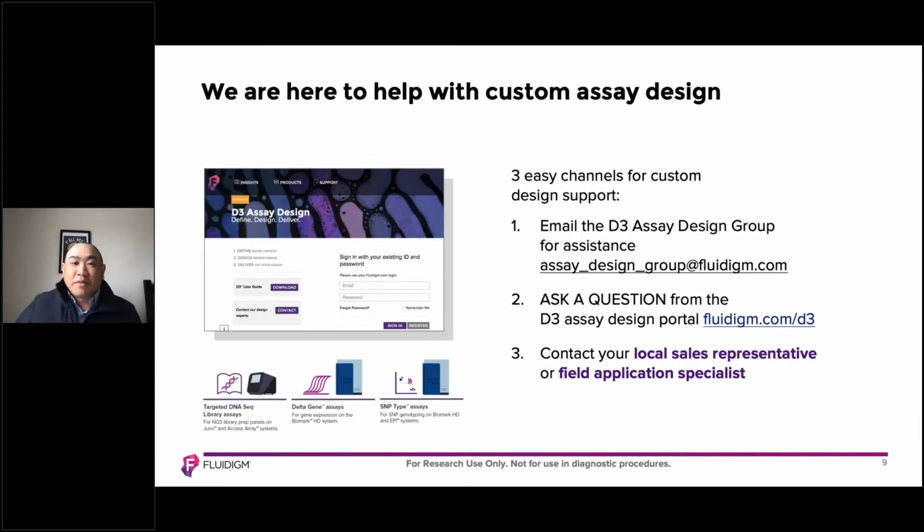As I mentioned earlier, Fluidigm also provides custom assay design services for a variety of applications. Our D3 team can assist you with your targeted amplicon sequencing, gene expression, and SNP genotyping studies. Simply create a D3 account at fluidigm.com/D3 and define your targets of interest for your desired application. Our D3 team will then design and deliver the optimal primers for your study. And if at any point in the process you need assistance, you can reach out directly to our dedicated assay design specialists or connect with your local sales representative or field application specialist.